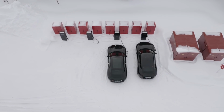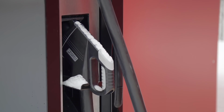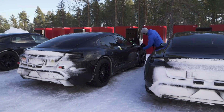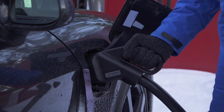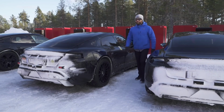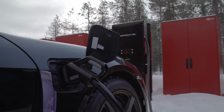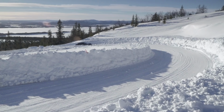To help maintain that range in these conditions, the car offers active thermal management. That is to say, it can apply heating or cooling to the battery pack to keep it in its ideal temperature range. Porsche engineers confirm the car can also precondition the battery, getting it up to temperature on a cold day before you get going. And yes, it'll precondition the cabin too, and when you do plug it in, you can get 60 miles of range in just 4 minutes.